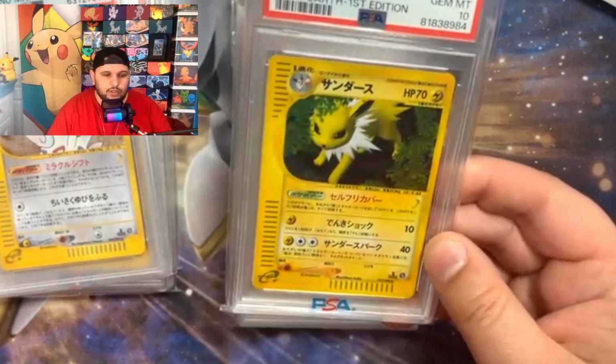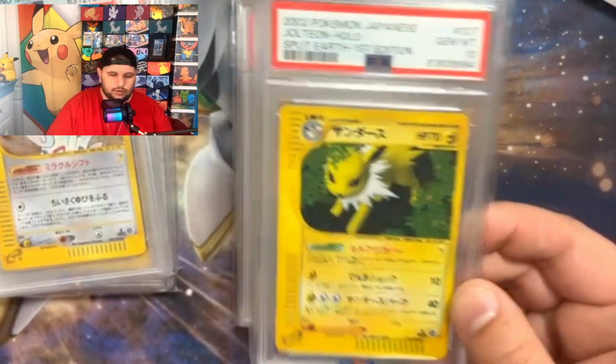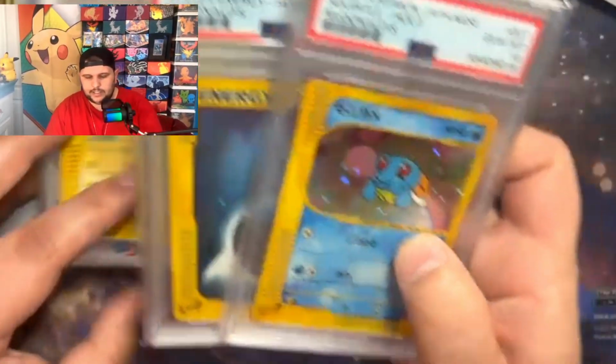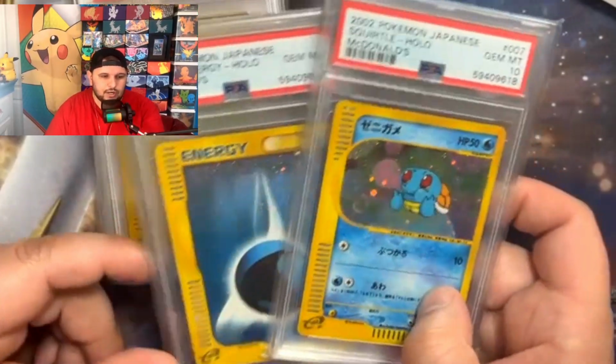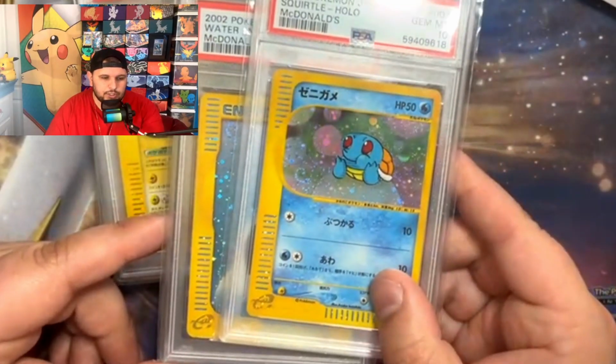We got this beautiful Split Earth Jolteon. Picked this guy up locally off one of my very good friends. Gave me a bit of a discount. And then last but not least, that good old store Ketchum Collectibles we talked about. Owner Joe, super great guy. He traded me the sequential set of McDonald's Water Energy plus Squirtle.